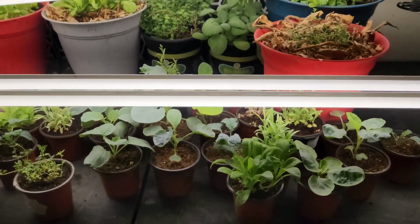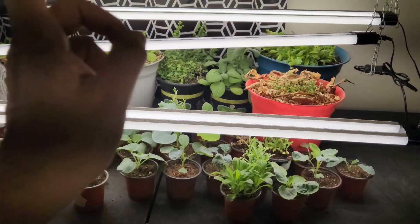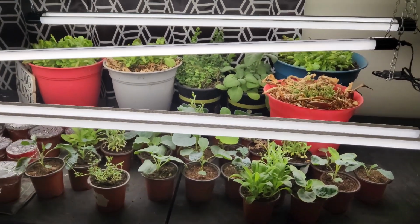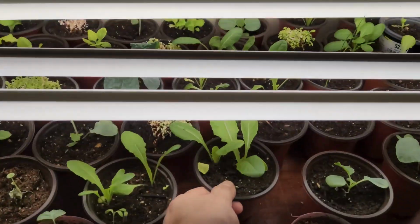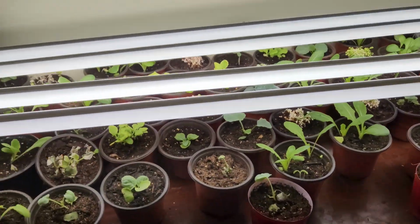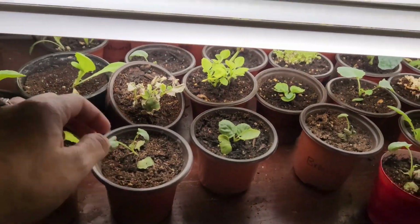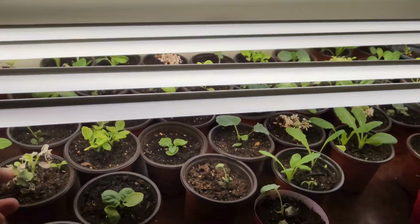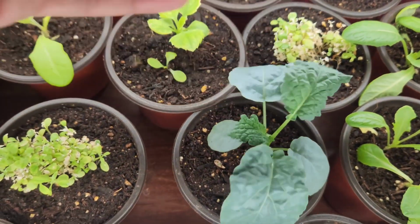We have broccoli, we have white cauliflower, we have kale, we have green cabbage, we have, what else? We have romaine lettuce, we have purple cauliflower, we have iceberg lettuce. Excuse me, I had to sneeze. Look at this, how beautiful.